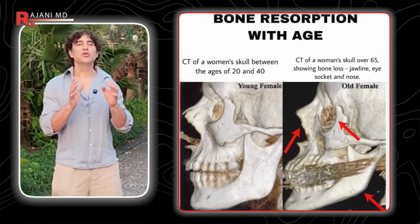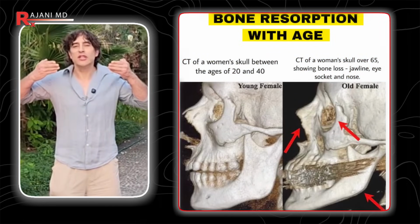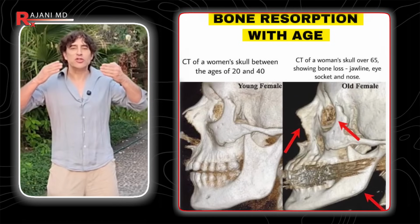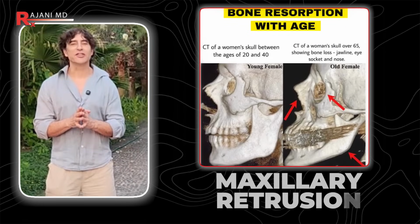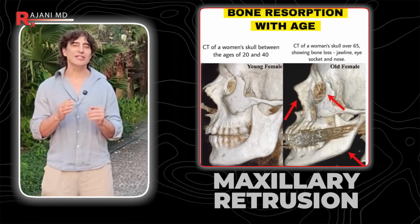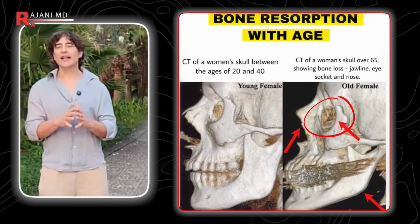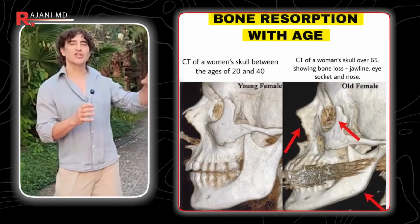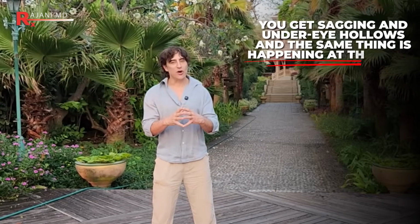Now, let's look at one more picture. If we look here, you see not only does the bone decrease, but you get almost involution of that bone, retraction of that maxillary area, and we call that maxillary retrusion. Now, if you want to look at the eye socket, you can see it's also widening and turning down. That's the reason that your eyes look tired as we age. I added a step in today's routine to address that as well. You get sagging at under eye hollows, the same things happening at the cheek. You see how complex it is.